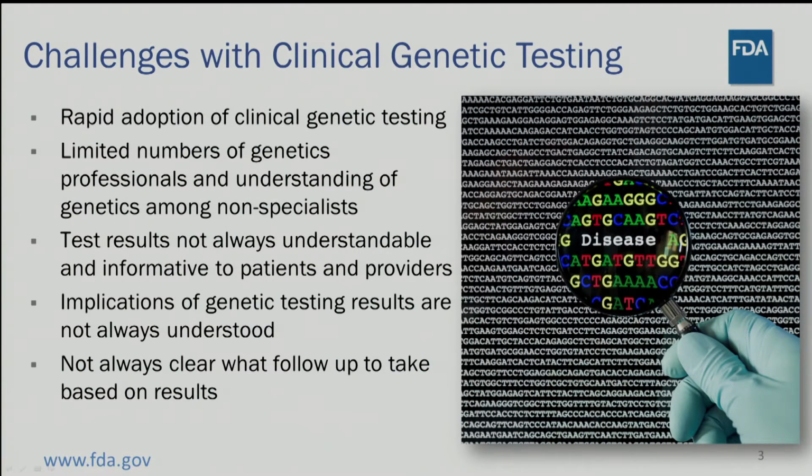First, we are in an era where clinical genetic testing is being rapidly adopted for a number of diagnostic purposes. For example, genetic testing is now being used widely in the diagnosis of disease, to determine the risk of a patient developing a disease or condition later in life, to determine the correct treatment for a type of cancer, and even to predict fetal abnormalities during pregnancy. However, this rapid adoption of testing is also putting strain on the healthcare system.